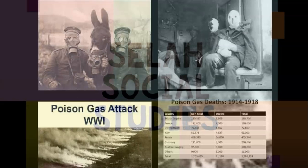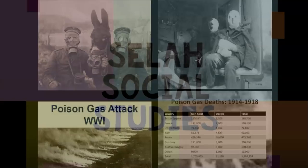So I'm going to go ahead and show you some pictures here. Here's some poison gas attacks and what it looked like. You have a couple of men here who have their gas masks, and they have a gas mask for their donkey. This is what it would look like. They would just throw some canisters out there, and the wind would take this gas and spread it throughout the trenches. These poor men right here were victims of poison gases. You can see with this little chart here, it looks like 1.3 million, somewhere around there, total poison gas deaths between 1914 and 1918, and they break it down by country.